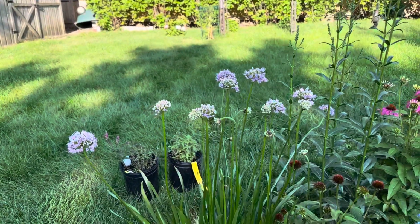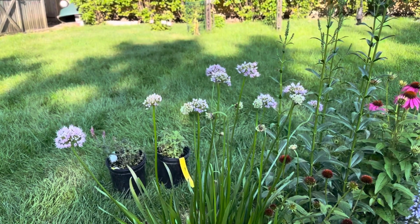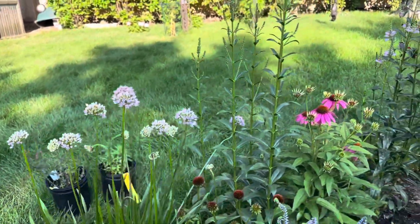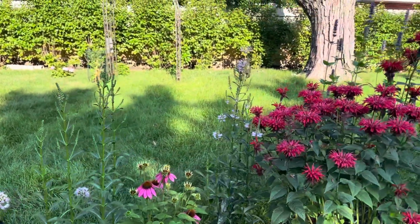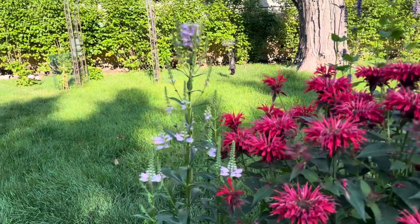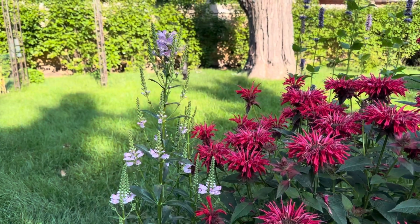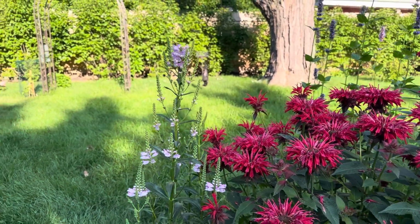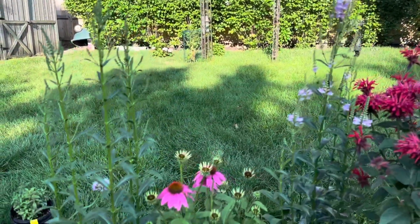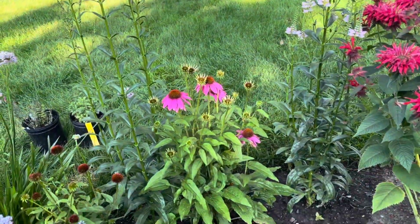This one, I can't remember the name of this one. It was a type of allium. This is looking very pretty. It's in full bloom now. The obedient flower is looking so gorgeous now. It's blooming. I had two of these, so that's one that's bloomed, and then this is the second one, not yet bloomed. That's the Pow Wow Wild Berry coneflower.